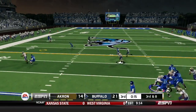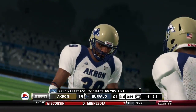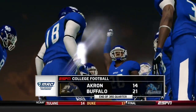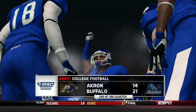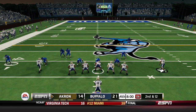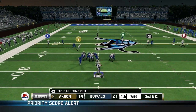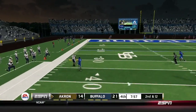It's a 3rd and 8 on the ensuing possession for Buffalo. Looked like he had a man open, but Van Treese threw off balance, and that'll fall harmlessly to the turf, incomplete. That'll take us to the 4th quarter. 3 gone, 1 to go here in Buffalo. The Bulls lead at 21-14. But it's a 2nd and 12 for Akron as we begin this 4th quarter.